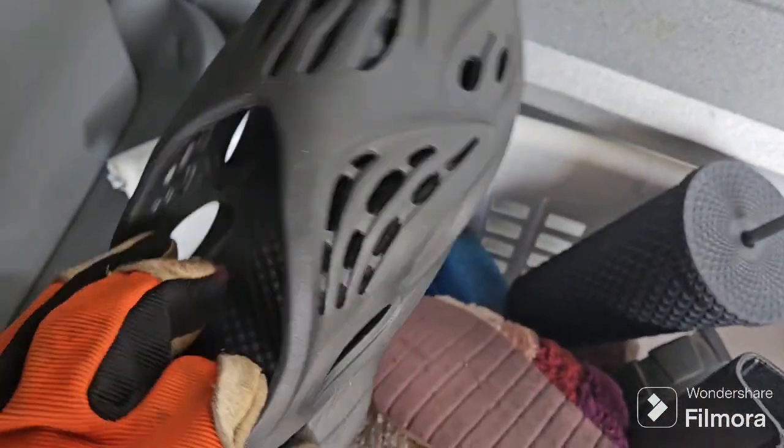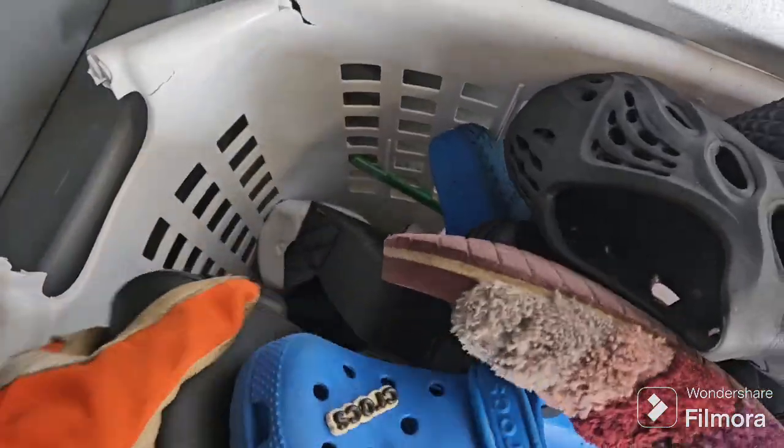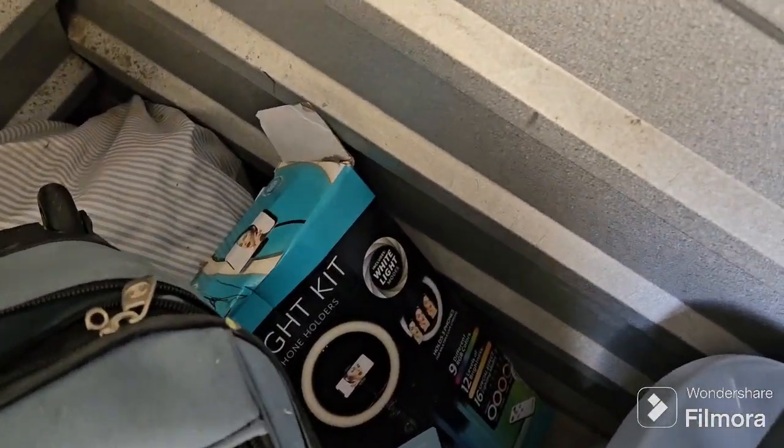I think those are fake Yeezys probably. I don't think they're real. Chances of finding a Yeezy in a storage unit aren't great. Madden NYC. I haven't actually looked in the totes yet. It's probably just clothing. That's been my theme. It looks like clothing. Unfortunately, there's another light kit down there, ring light kit. Looks like a bunch of papers and stuff in there.